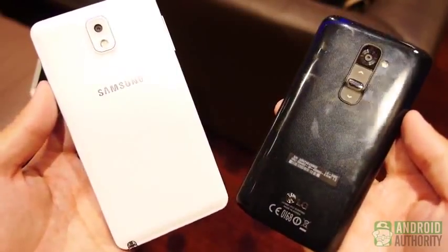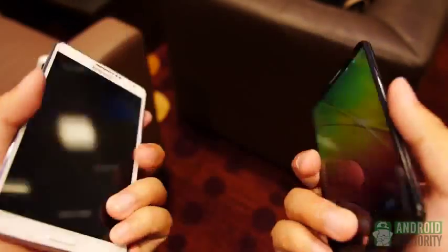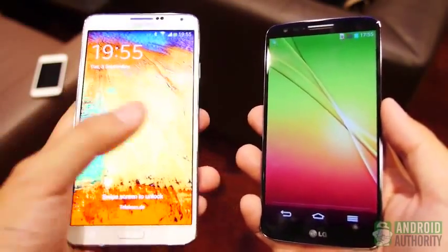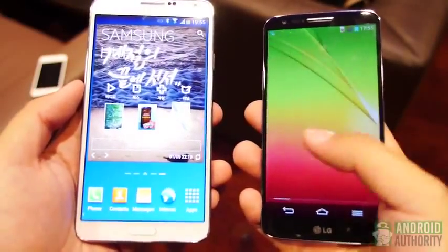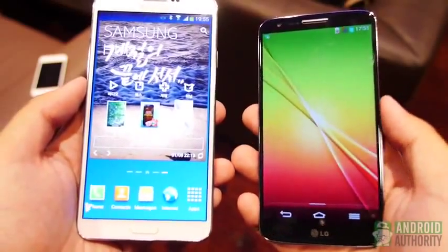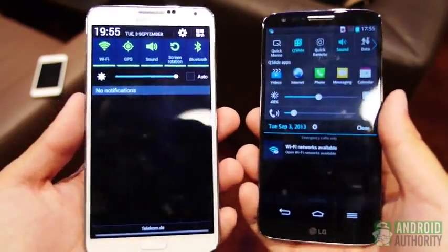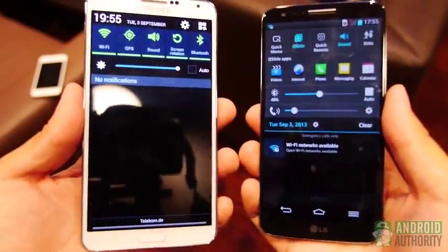In display, the IPS display of the LG G2 brings a lot of expected brightness to the display game, but LG has been able to create a color saturation profile that actually rivals the Super AMOLED that Samsung has consistently brought out. It's a great display at 5.2 inches and is comparable to the 5.7-inch screen on the Note 3, which is like a larger version of the great performer that was originally on the Galaxy S4.